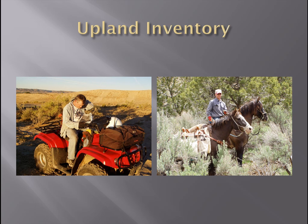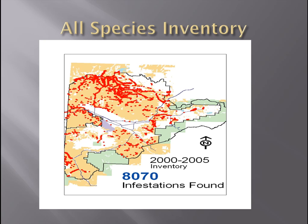We used several different tools. We put 20,000 miles on our ATVs, a lot of miles on horseback in the wilderness, and it gave us a good picture of what's above our rivers as well. It took a long time to do it. At the end, it gave us a really good picture of what we're dealing with. We found over 8,000 infestations of 17 species of noxious weeds in our office.